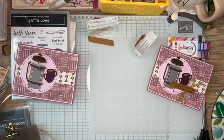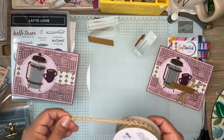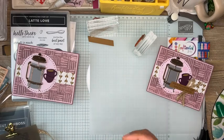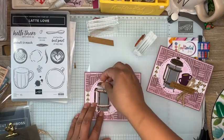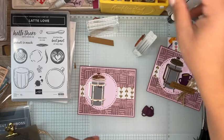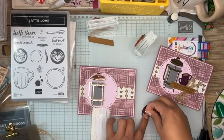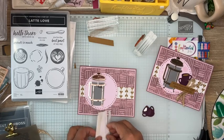And then I use this ribbon, which is part of the Earthen Textures, oh my goodness, ribbon. All right, still looking at this thing. How's it going to dry? I don't like it. Okay, so what I am going to do is put some dimensionals. And what I am going to do is, I already have this in halves, and then do it like that.